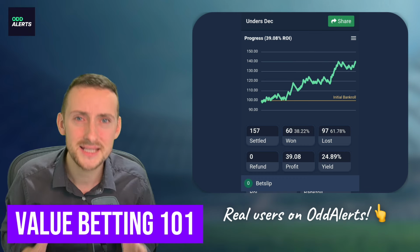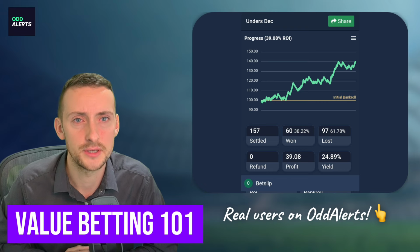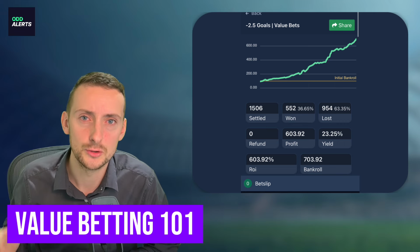So that is the basics of value betting. That is how it works. That is why it is very successful, because if you've got a decent model, then long term, if you're consistently finding value, you should be golden.